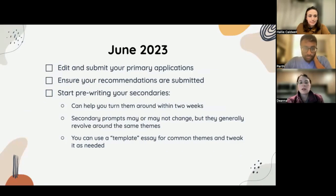So as you move on into June of next summer, you'll want to make sure that those primary applications are submitted. I know we said the end of May is when you can first submit, and that's the ideal time, but as you move on into the next few months, you are still able to submit the application if it's not right on that first day that it's available.